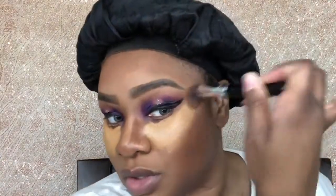Okay, so I'm taking it and I'm doing circular motions. Right? And I'm gonna zoom in. I'm a little too zoomed in. I cut my forehead off, which is fine because I'm gonna show you how to create a smaller face. So that's what I'm doing. So right now you're creating a shadow. So you're just gonna go around and you're creating a shadow.